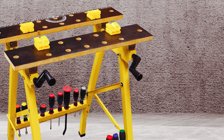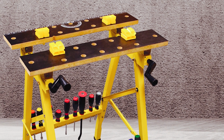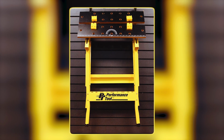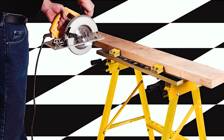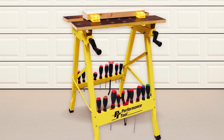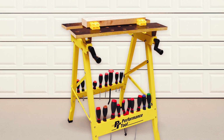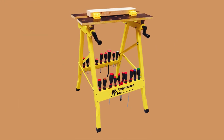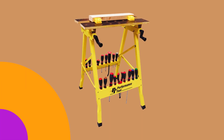The Performance Tool Portable Workbench has a one-handed clamp system, thus allowing independent jaw adjustment to be made. And since it is easy to set up, fold, store, or even transport, this is one of the best workbenches for DIY and startup woodworkers. Note that this tool also comes with a versatile clamp system with jaws that resist warping and can be angled to fit uniquely shaped materials. Last but not least, this foldable workbench comes with a tool storage rail to make tools easily accessible while working.